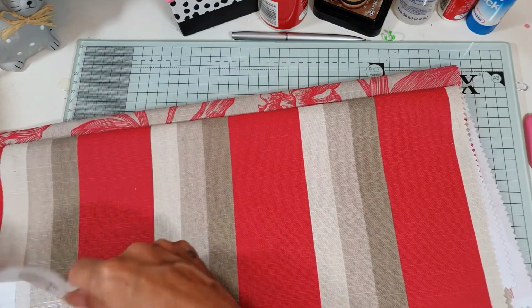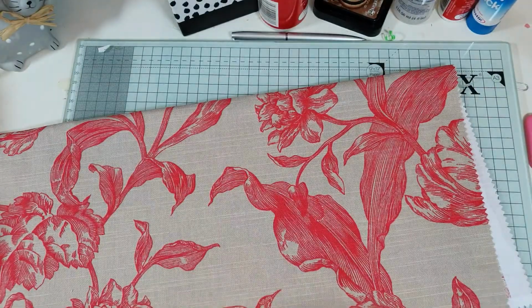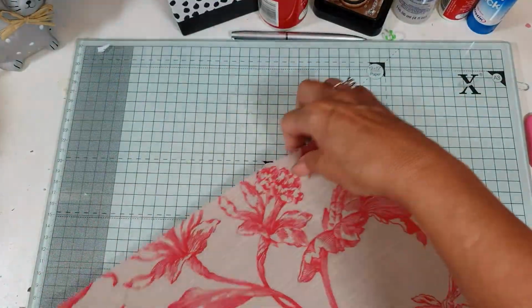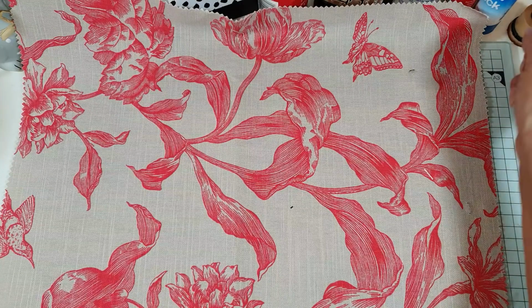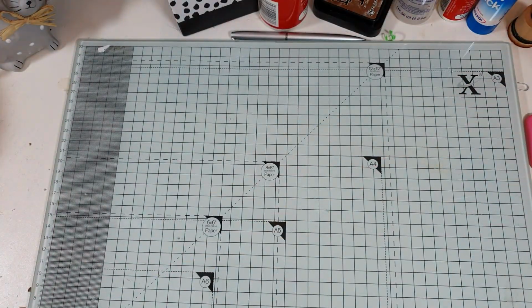And then another stripy piece like that. Oh, look, there's another one of these. Oh my gosh, this is gorgeous. I love this one. And oh, there's a butterfly. Look, I should have kept that. Right, so that is pack number 2.